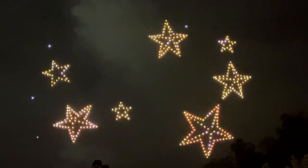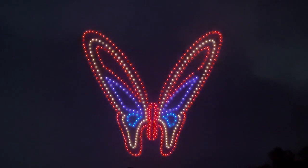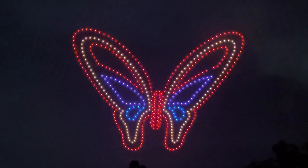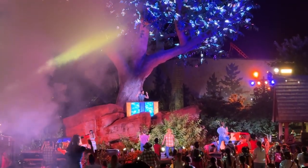Now, depending upon, like I said, when you go during the time of the season, there may be different options, but in the summertime, this was definitely something worth waiting for and going to because the fireworks were very, very cool. It was really fun to see them in the Smoky Mountains, and the drone show was impressive. It's the first time I ever saw a drone show. It was synced to the music of the DJ and was just really cool to see.